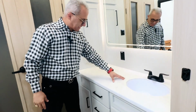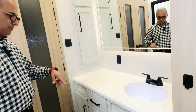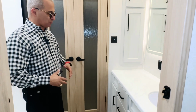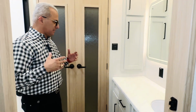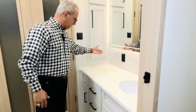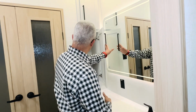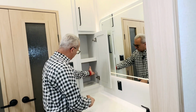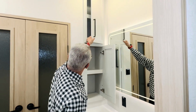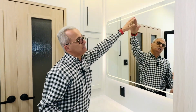You have a nice counter space, big sink. Now the reason why they don't do 2 vanities in this unit is because they said, look, we want to try to get my customers more storage, more space. A lot of people complain they don't have a place for hair dryers, they don't have a place for makeup. I mean, you name it. So you have a medicine cabinet here. You could put your shaving creams, some makeup here, another storage here. And again, they're all self-closing. You have nice LED mirrors.